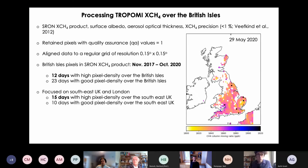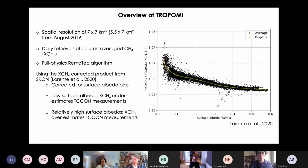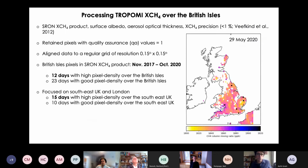So turning our attention to the British Isles, we analysed the SRON products. I forgot to mention, for this research, I've been using the corrected methane product from the Netherlands Institute for Space Research, the SRON, where these column averages have been corrected for the surface bias we saw here. We only retained pixels that had quality assurance values of 1, and then we realigned these pixels to a regular grid where each cell is approximately 0.15 degrees by 0.15 degrees.